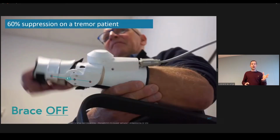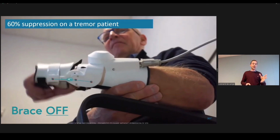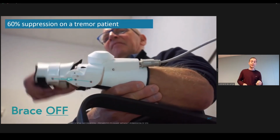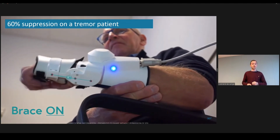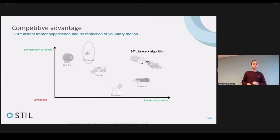Here you see Tom again, wearing our brace. And when the light is turned on, this brace will actively suppress his tremors. In this specific example, we reached over 60% suppression, which is already better than what medication does. So there are several competitors out there, but none of them are in the European market yet. How we distinguish ourselves from our competitors is that we will never ever restrict voluntary motion, and due to our trade secret algorithm, we will instantly suppress their tremors.